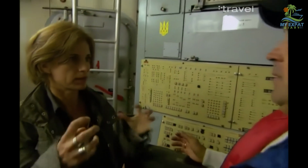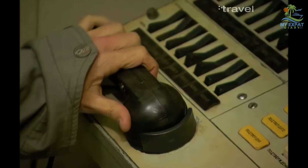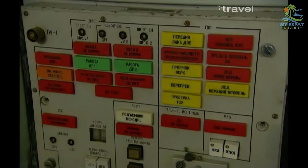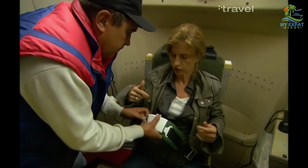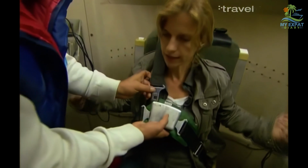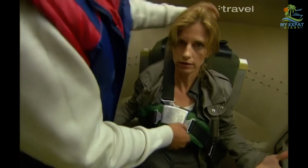So this is the command post. Command post. And is that the phone to Moscow? 10 nuclear missiles from this site alone. If war broke out, if these guys were going to get attacked, they were trained to buckle up pretty seriously here, because a bomb could hit any time, and this whole unit was designed to withstand nuclear impact.